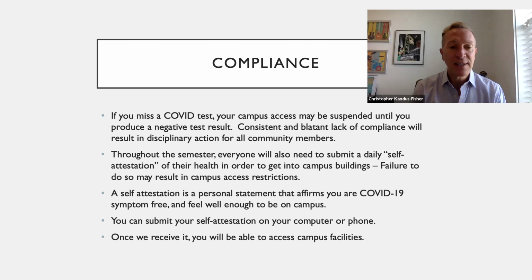You can either access that on your phone or your computer. You're going to have to attest that you are symptom-free and that you're well enough to be on campus that day. Every day that you come to campus, you need to complete the self-attestation. It's really important. Access will begin once you complete that and you have a positive go to come into campus. Once we receive it, like I said, you'll have access to campus facilities.